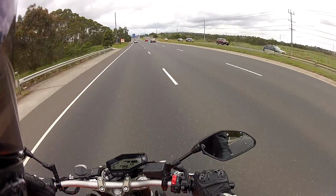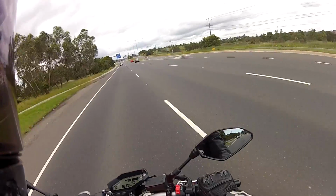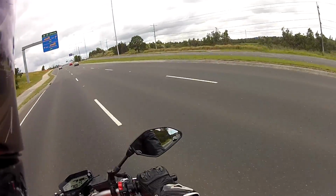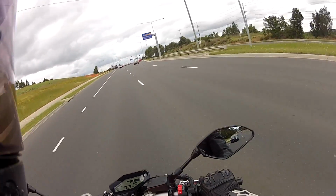Obviously, no wind protection. It's really blowy. But if you've ridden another naked before, it feels exactly the same, to be honest. And there is a windshield available for it, but Yamaha haven't brought them out yet.